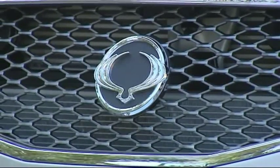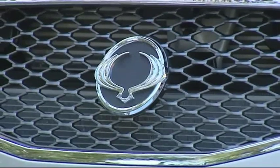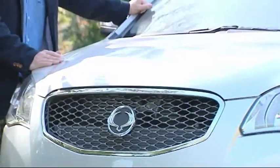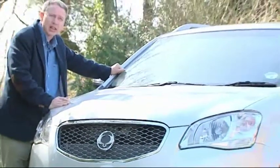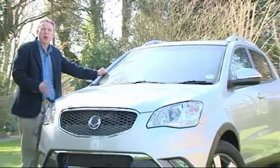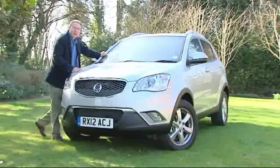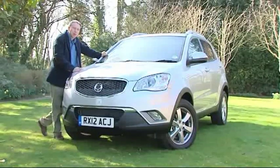Think of a Korean car maker and it's a fair bet that you won't be thinking about this one. Which must be frustrating for SsangYong, since the company is actually one of the longest established of all the Asian brands. Recent years have seen all kinds of turmoil with the takeover by Indian conglomerate Mahindra and various ups and downs with the UK importers.